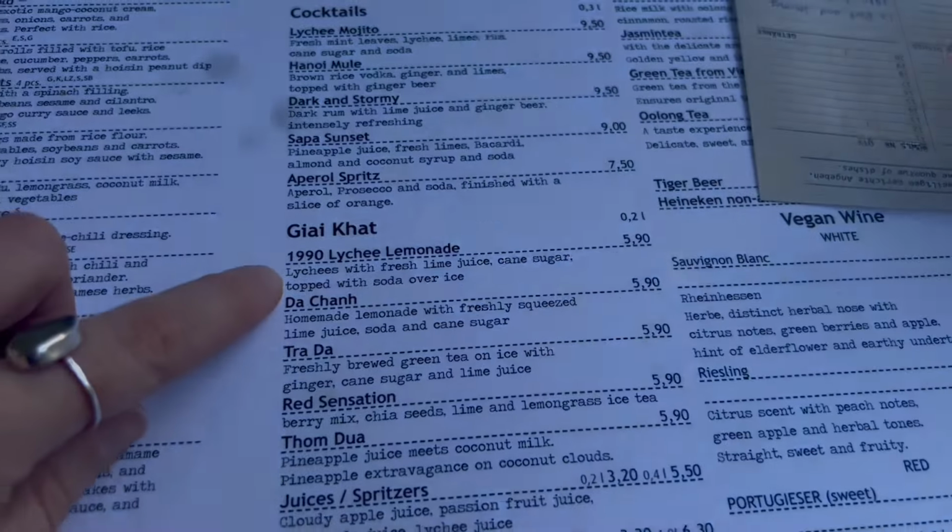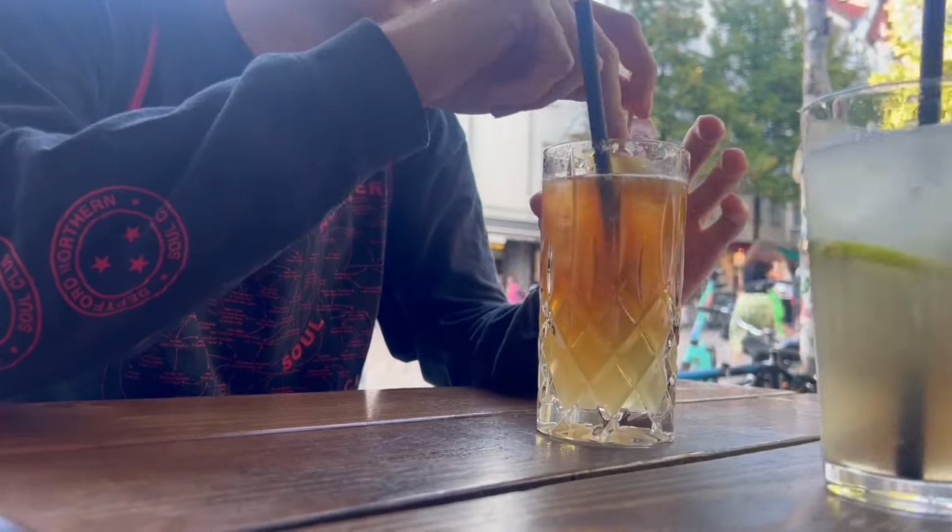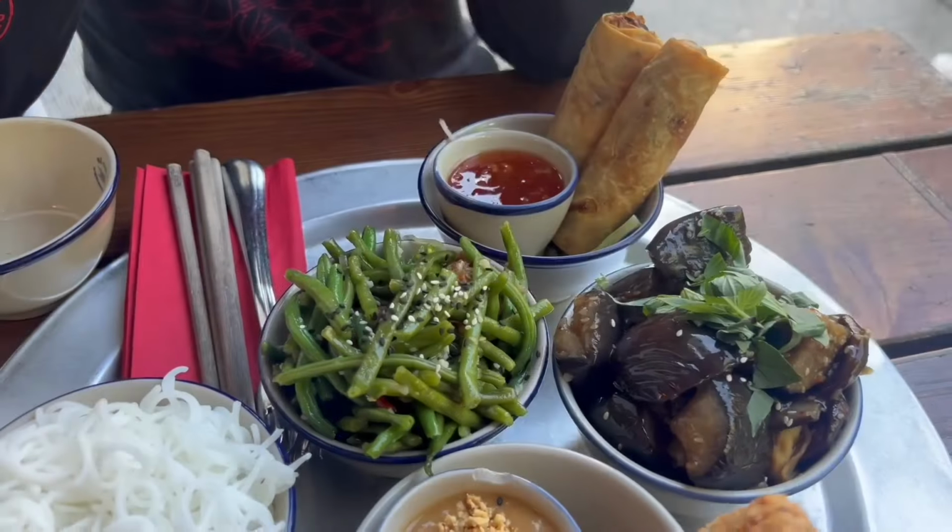It was really tasty. This was one of our favourite evenings from the whole trip. The atmosphere was just brilliant and the food was absolutely delicious.